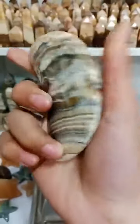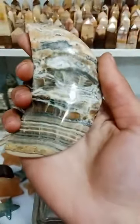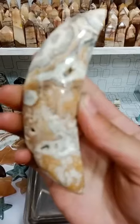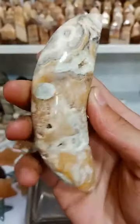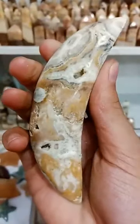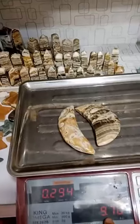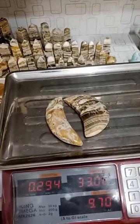This one, so nice and gorgeous, so amazing. And you can see also this one, this is also beautiful. So for both is only $9.5.